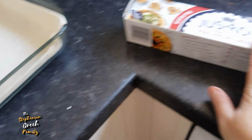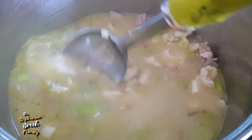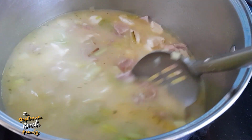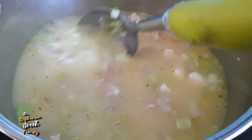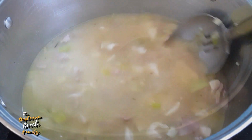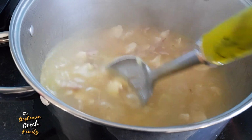And then I've got my top layer of pastry for the top. So here we go. Obviously you have to keep stirring this because it will stick to the bottom and it'll burn as well. Okay, so as you can see, this is coming to the boil and bubbling quite nicely now. So I'm going to pour it into my dish over here.